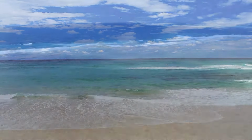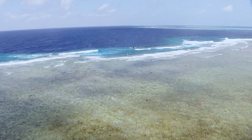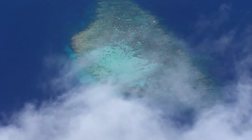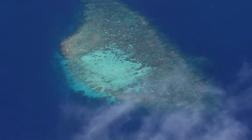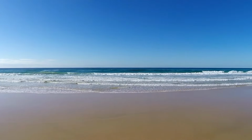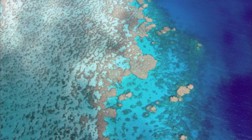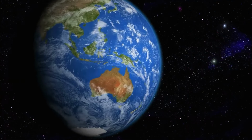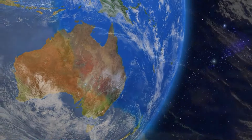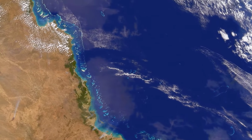The Great Barrier Reef. The largest coral reef system in the world, it stretches for over 2,300 kilometres along the east coast of Australia. Comprised of billions of tiny life forms known as coral polyps, the reef is the largest structure on Earth made from living organisms, so large that it is visible from outer space.